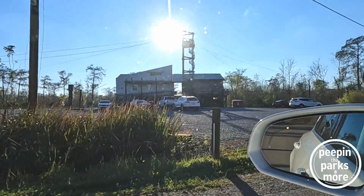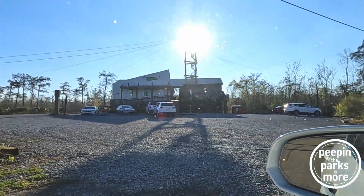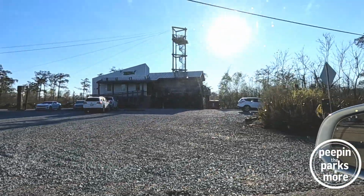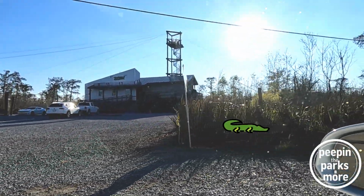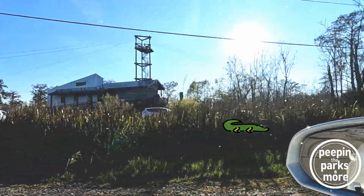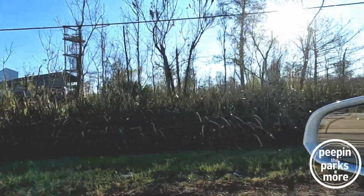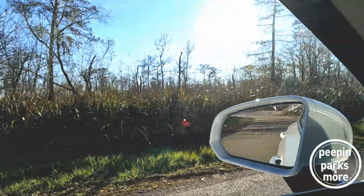So I caught that on the way back. On the way in, NOLA ziplining, where you zipline over the swamp. Even our dumpsters have alligators on them. Yep, look at that, y'all. Come zipline over the swamp.